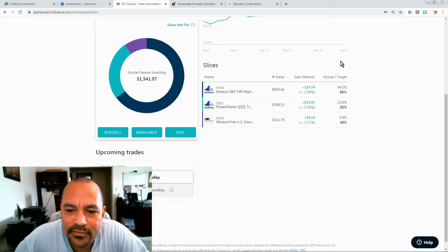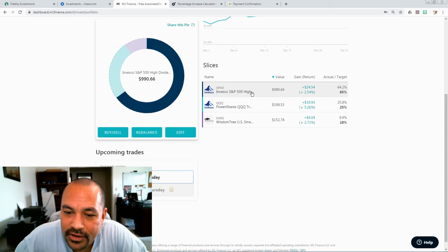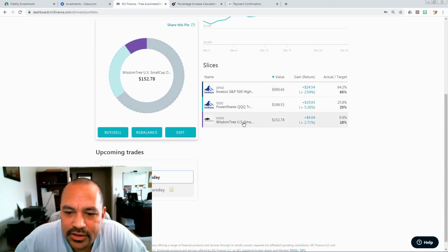But I like the way that it performs, because you have very high volatile QQQ, which is a high tech ETF, and then you have the low volatile SPHD that gives you a high dividend yield, monthly payer but stable. And then you have the DGRS, which is the small cap, which will give me exposure to smaller companies that have bigger growth runways and dividend growth.